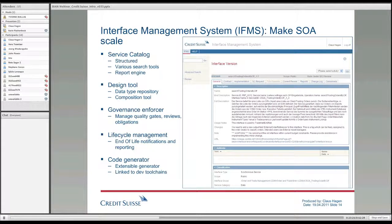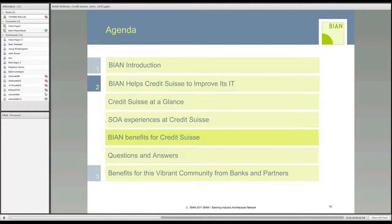So much for our lessons learned and the types of infrastructure that we added to make SOA scalable, at least internally. And now I would like to switch to the topic of BIAN and why we are engaged in BIAN and what we think are the benefits that we take out of this engagement.